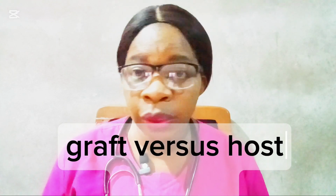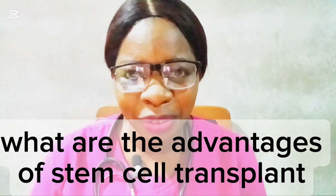In this stage, you watch out for infection because this is the period that the patient is prone to infection, and it can also lead to graft versus host disease. What this means is the infection that is gotten from the donor and transferred to the patient. These are some of the complications of stem cell therapy, where infection is introduced from the donor to the recipient or the host. What are the advantages of stem cell transplants?